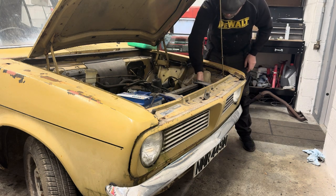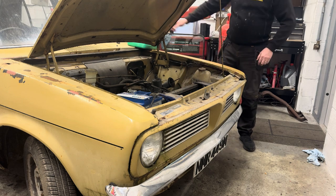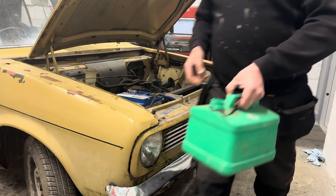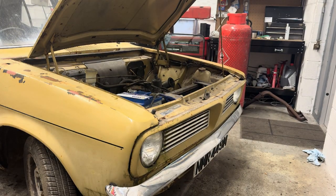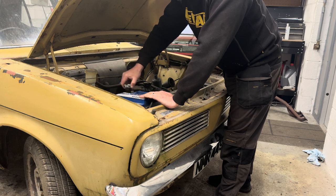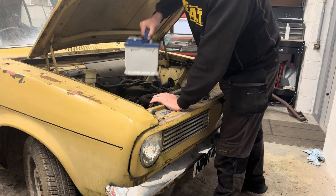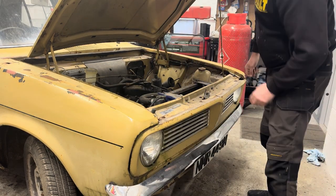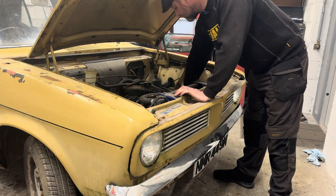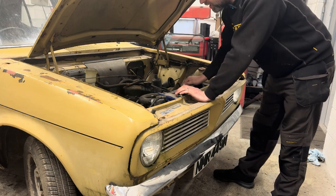Okay, we'll just put that there somewhere. I'm really chuffed with that. So it's a runner. I can't put it into gear because it's got no brakes. I know that because the chap who wired it off said it's got no calipers on the front. Move that away from anything hot. Don't want any fires.